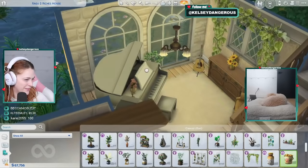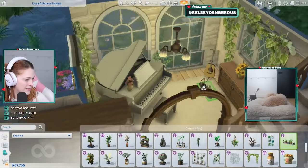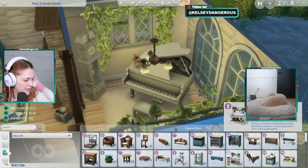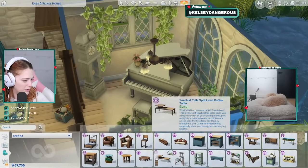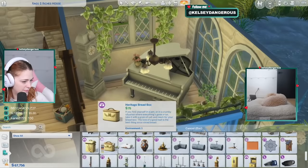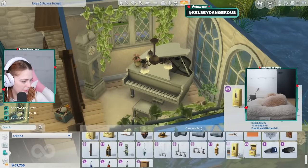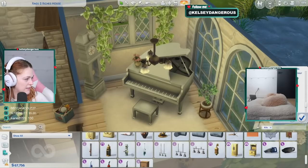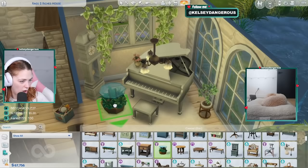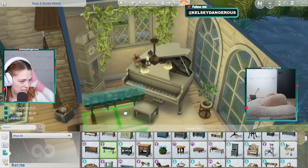Little like apples. I don't know. A little plant. Oh, cute. You can put plants on there. More plants, more plants. Sweet. Let's do that, and I want to look at cottage living and see if there's any other cottage living things that I'm like, ooh. Oh, look at this table. Look at this table. That's cool.